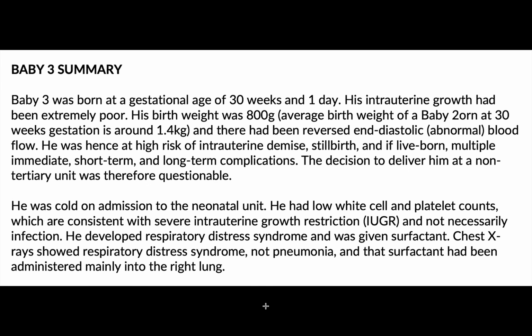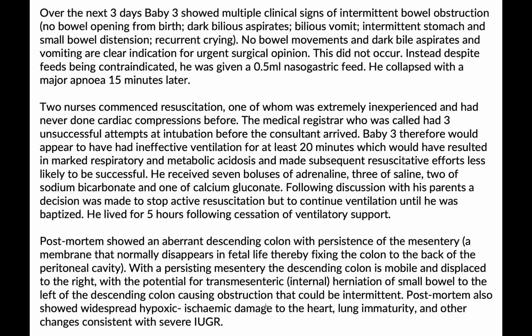He developed respiratory distress syndrome and was given surfactant. This is to help with breathing. Chest x-rays showed respiratory distress syndrome, not pneumonia, and that surfactant had been administered mainly into the right lung. Over the next 3 days, baby 3 showed multiple clinical signs of intermittent bowel obstruction: no bowel opening from birth, dark bilious aspirates, bilious vomit, intermittent stomach and small bowel distension, recurrent crying. No bowel movements and dark bowel aspirates and vomiting are clear indication for urgent surgical opinion.